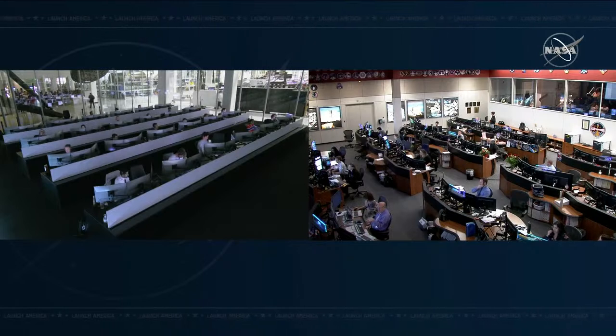They had a safe and successful undocking from the International Space Station at 11:05 a.m. Central Time as Dragon and the International Space Station were flying over the North Atlantic Ocean.